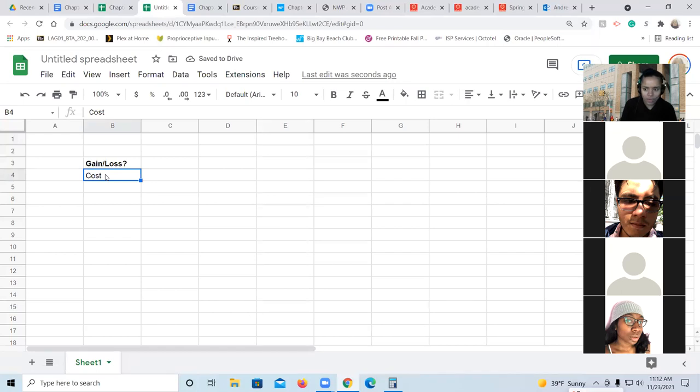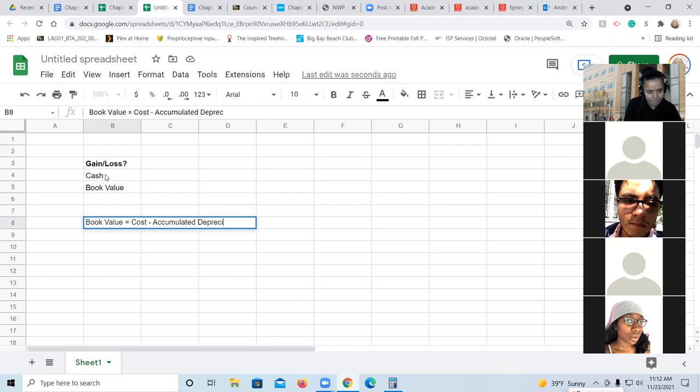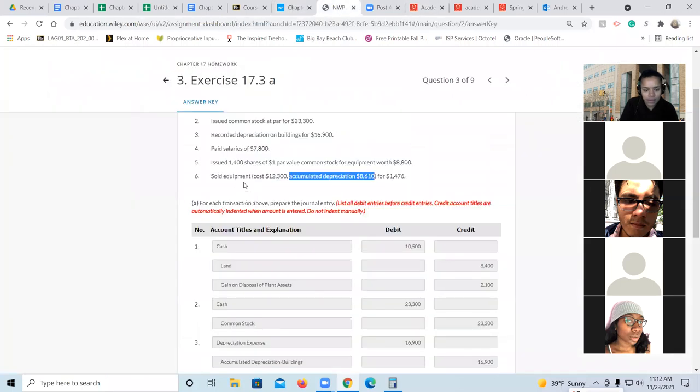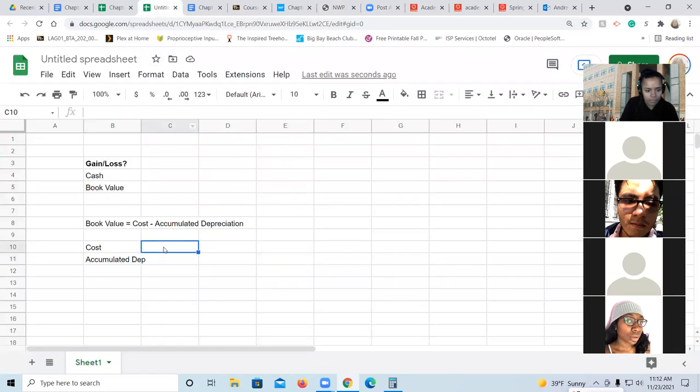To figure out the gain or loss, let me actually do this. You're going to say, what is the cash? And then what is the book value, right? And book value of the asset is defined. So it's cost minus accumulated depreciation. Okay. So what's the cost? What's the accumulated depreciation? That's going to give us book value. So cost 12,300 for my example, right? 12,300. Accumulated depreciation is 8,610.